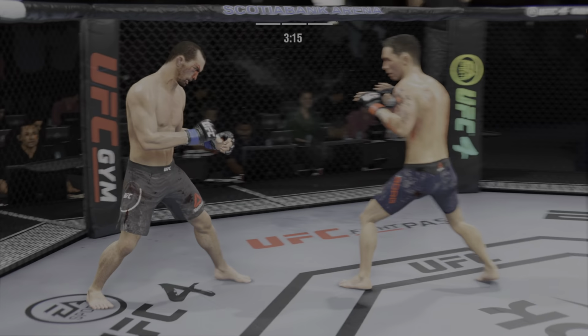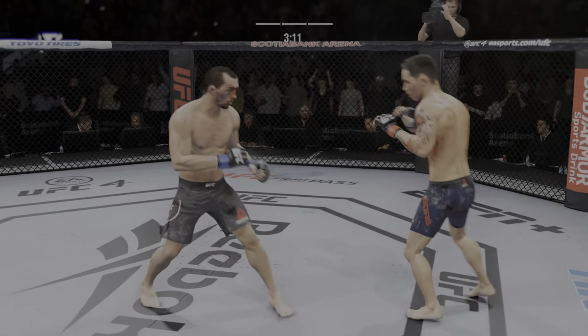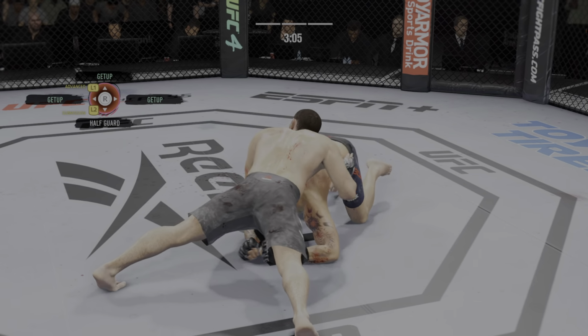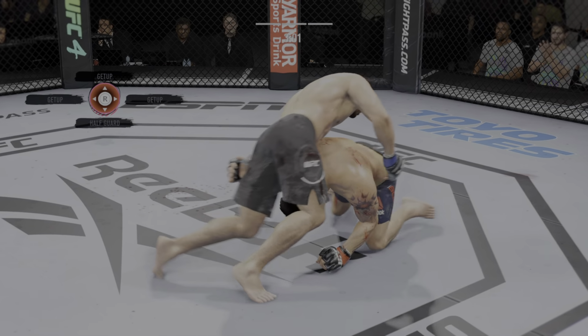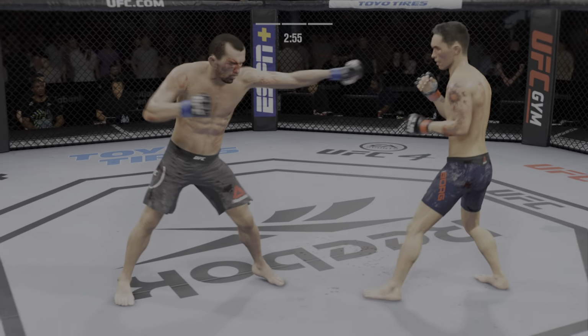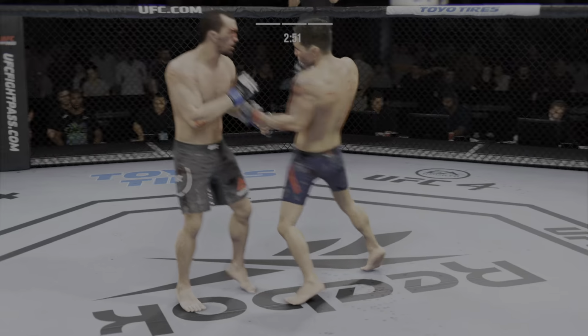Throwing that jab yet again out of range. Man, look at the size of that bruising on his body. Oh, well, that's how you draw it up. Nice trip to secure the takedown. Fighter trying to pass here, but gets denied. Great job. Great recognition of seeing what your opponent was trying to do. Just unable to quite find that range.